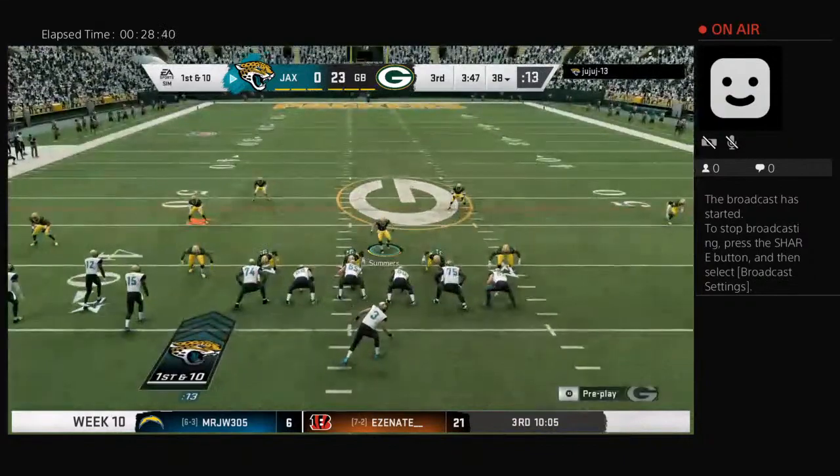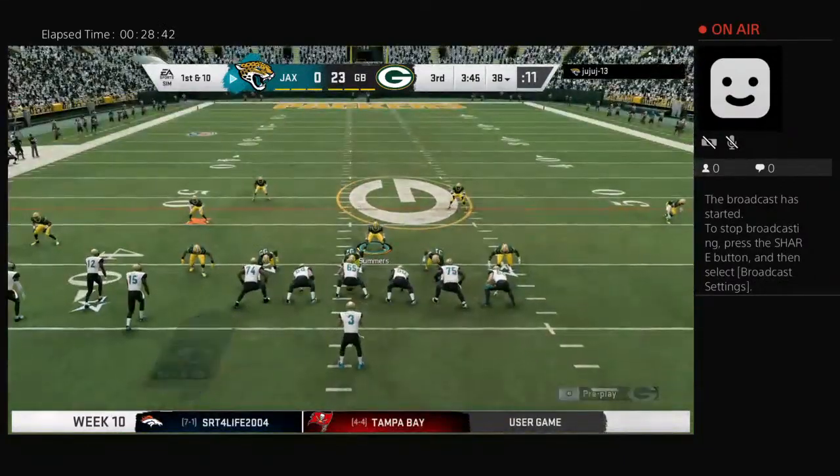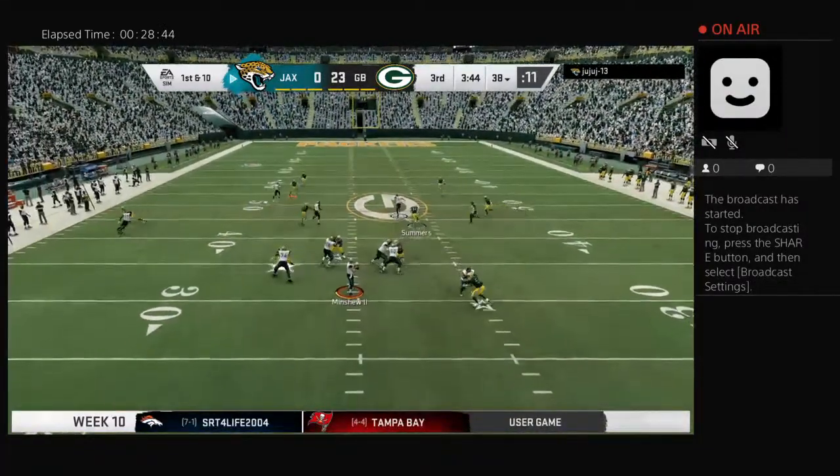44's the mic. I got you. I got you. Minshew, 1st and 10.